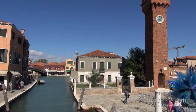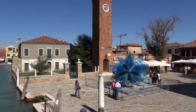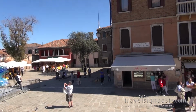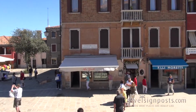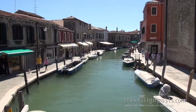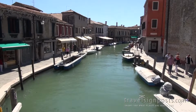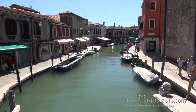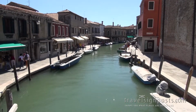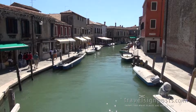So this is one end of the canal, and I've just walked up the other end from the Colonna. As you can see, quite a few people around. This is facing back the other way. Later on I'll show you around the corner where you get a long view down to the vaporetto station at Murano Colonna. There's another station where we'll be going to, where we take the vaporetto for Burano.